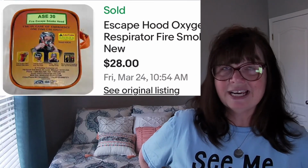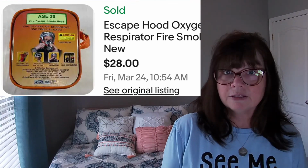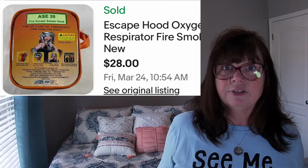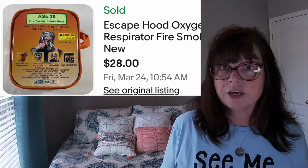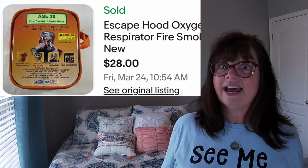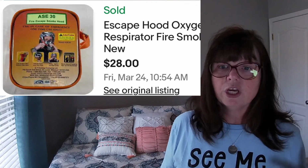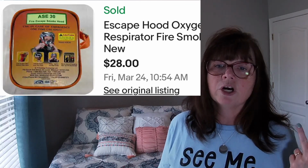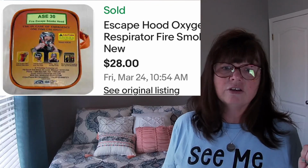Okay, next is this escape hood oxygen mask. So I grabbed these. There were 2 of them all together, and they were brand new in the package, sealed, vintagey looking oxygen masks. I had no idea what they were for, but they were only $1 a piece, and I threw them in my bag figuring I would take a chance on them, and they have sat and sat. But then bam, within just 3 weeks of each other, both of them sold. So this one sold for $28, and then the second one sold. I took an offer of $18 on the second one.